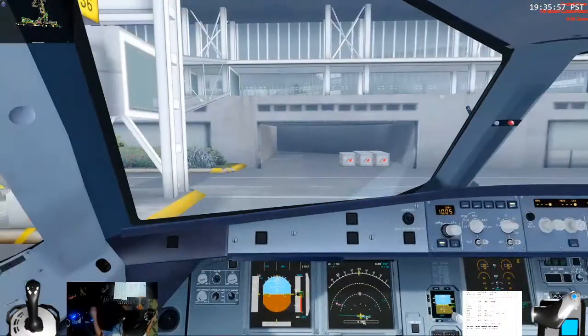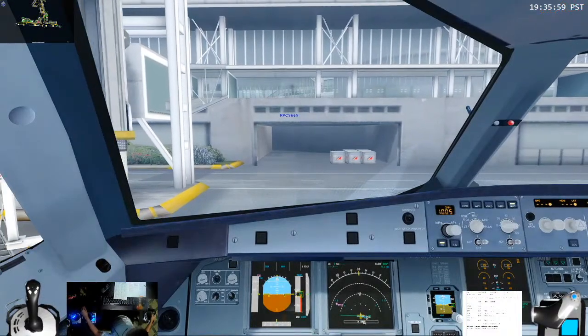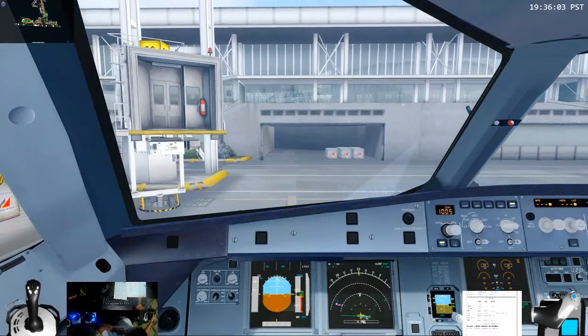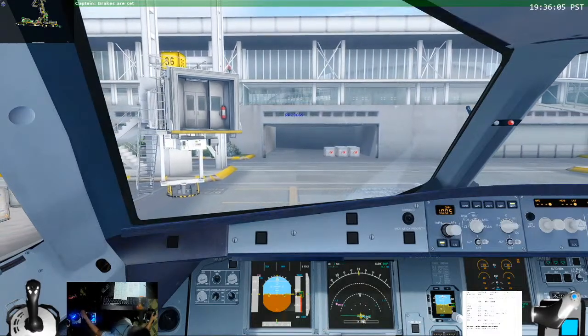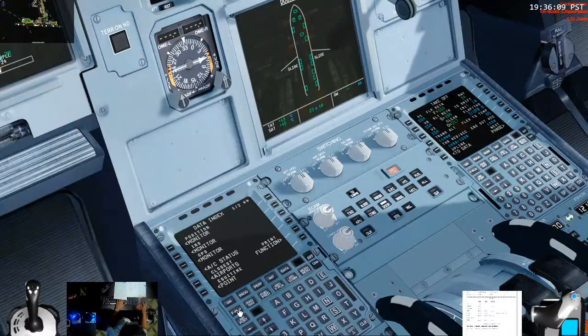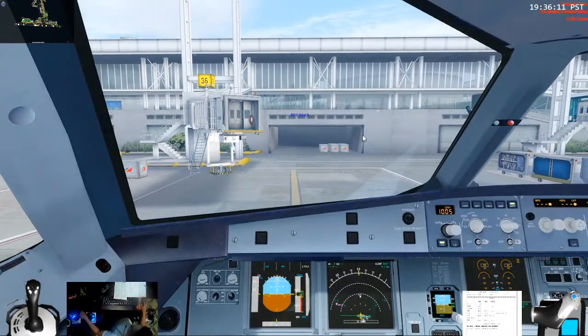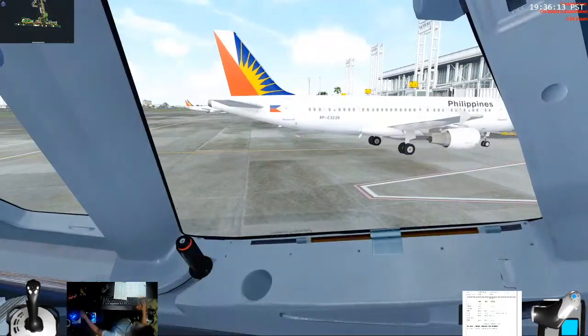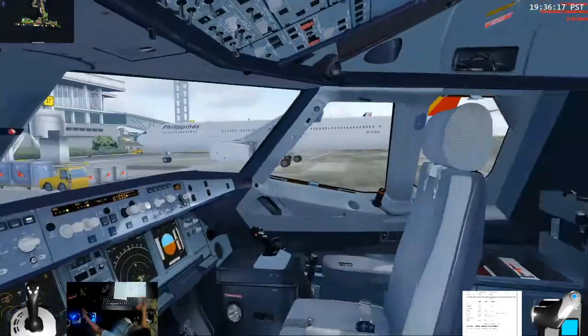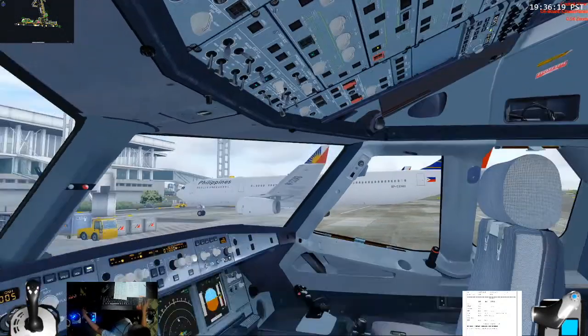Clear left side. Copy, Cathay 9008, you are cleared to Kaitak via Cabanatuan, Alpha departure, Cabana 2 and Alpha 461 Noman. We have cabin crew and flight and cross check. Squawk 1354. Cross check. Cleared to Kaitak via Cabana 2, Papa departure, Cabana 2 and Alpha 461 Noman.